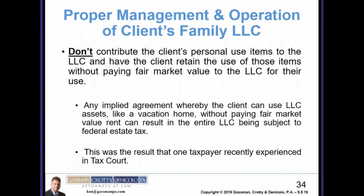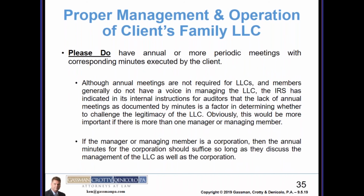All right. We don't want to have personal use items contributed to the LLC because then that could allow creditors to more easily pierce through the protection of that. Again, we do want to have annual minutes, like we talked about earlier.